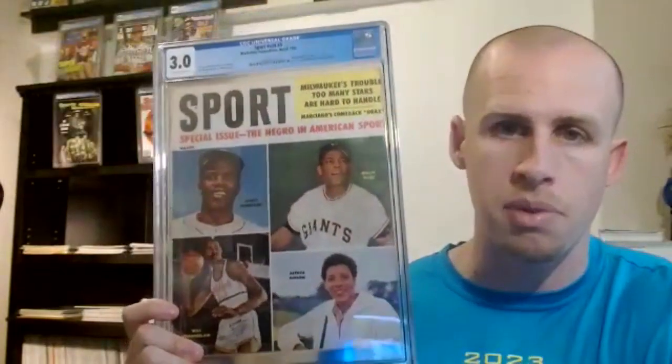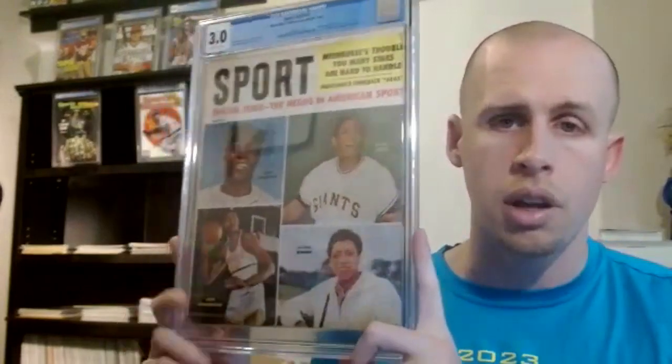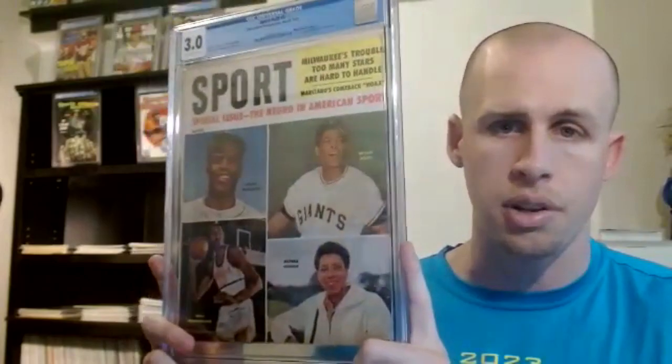And so this issue definitely doesn't have any value. I mean, at least I don't think it could. If I threw it up on eBay, maybe $50, maybe 100, probably not even that much. But to me, this is a personally significant magazine, and I do love the history behind this cover.